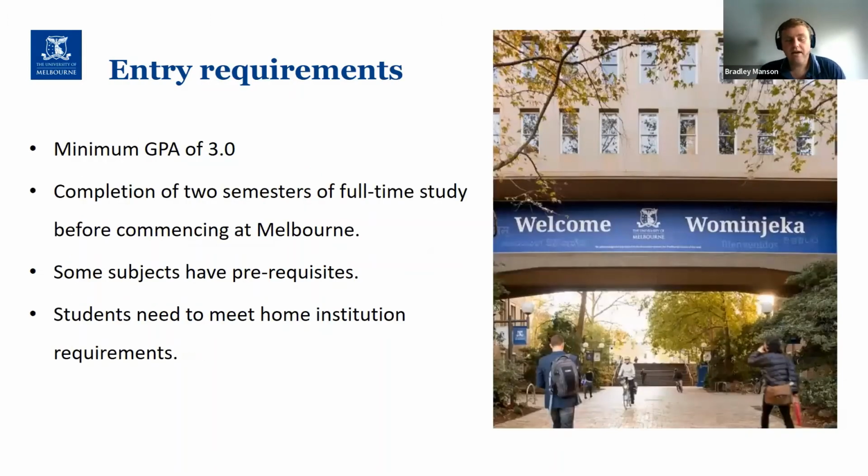So the main entry requirements to study on our study abroad exchange program. We do require a minimum cumulative GPA of at least 3.0. And then you must be at least in your second year of study by the time you arrive here. You can apply while you're still in your first year, but you need to have completed at least two semesters of full-time study by the time you arrive in Australia to commence your exchange.